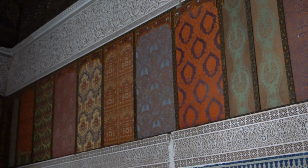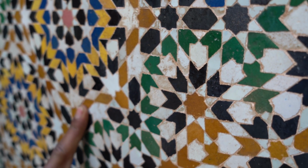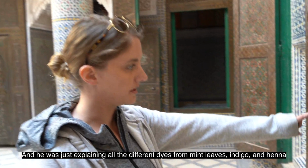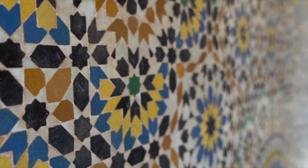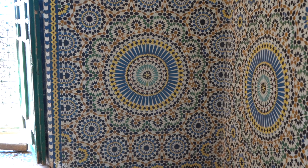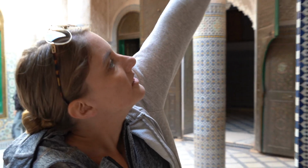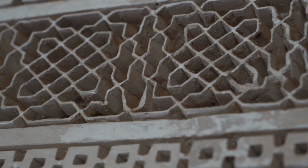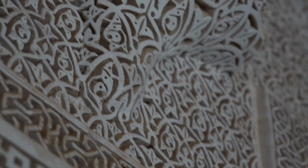Silk from China. The marble's from Italy. Every single thing is carved by hand. Every single tiny part of the mosaic is carved by hand. Original from Morocco, from Fez. And he was just explaining all the different dyes from mint leaves and indigo and henna. It's really impressive how intricate all the carvings are in here. Plaster, and then they actually carved everything into the plaster. I don't think it's a stamp. I think it's actually just hand carved.